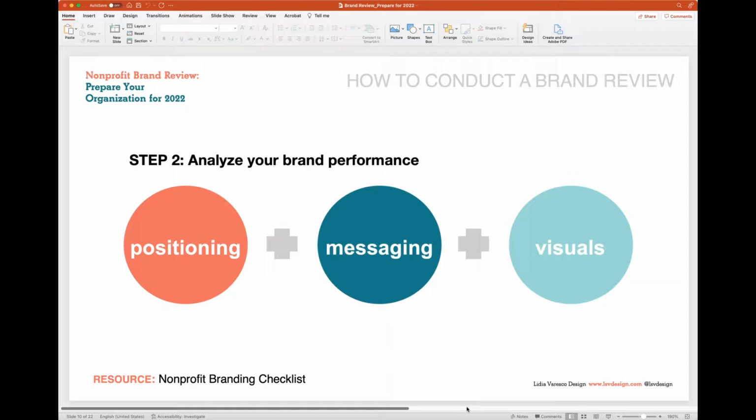So as you can see here, there are 3 areas that I want you to specifically focus on when you are analyzing your brand's performance, when you're looking at all those samples. The first one is positioning, the second one is messaging, and the last one is visuals. And as I mentioned, I do have a resource that we'll send to you after this session, which is a checklist, which kind of walks you through. You can use today's session as a reference as well, or the checklist will also walk you through when you are reviewing all of those samples that you've printed out.